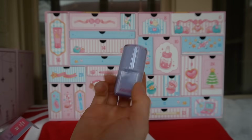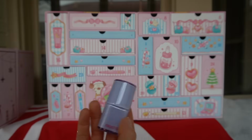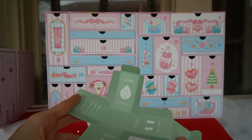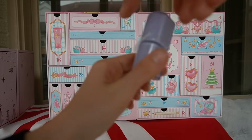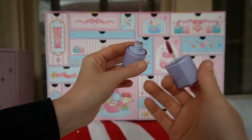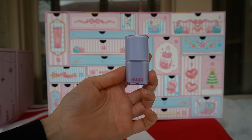Ooh, I really like this packaging. Check it out. Kind of looks like a nail polish bottle at first glance. It's nice and weighty, but not heavy. Look how the box opened up too. Isn't that something? How to use. Pop the seal. Pretty shade. Definitely gonna play around with that. I like this packaging. It's unique.